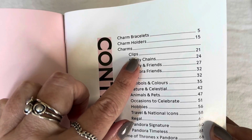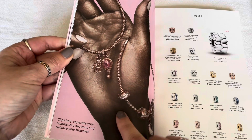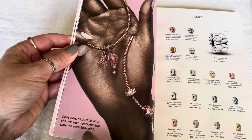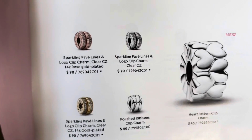So we're going to start with the clips. And we've got another photo here to show us different design possibilities. And Pandora mentions that clips help separate your charms into sections and balance your bracelet. So let's take a look at the clips that they're offering.